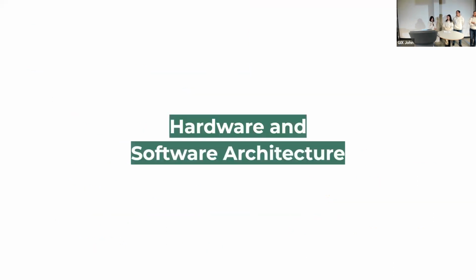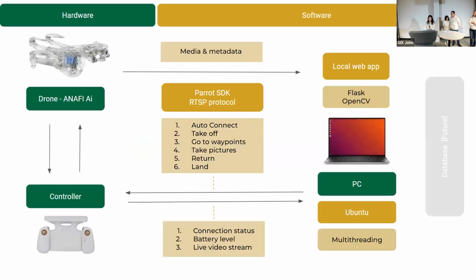So Penny will talk about the hardware software architecture. In general, our prototype includes 3 hardware devices. They are a drone, a controller, and a computer. The drone autonomy is realized by having the computer send a list of commands to the drone. Those commands are relayed by the controller because the connection between the drone and controller is the most stable.